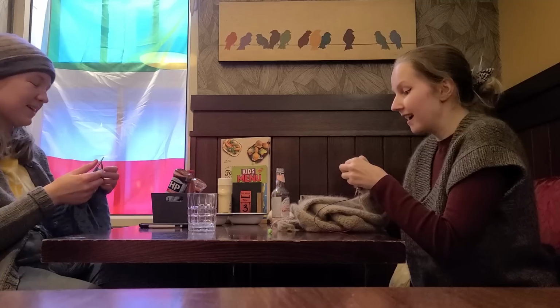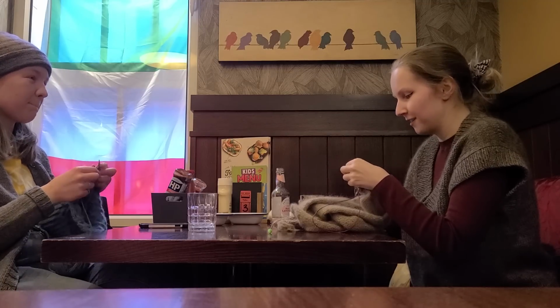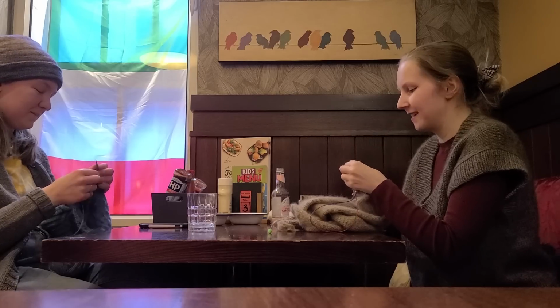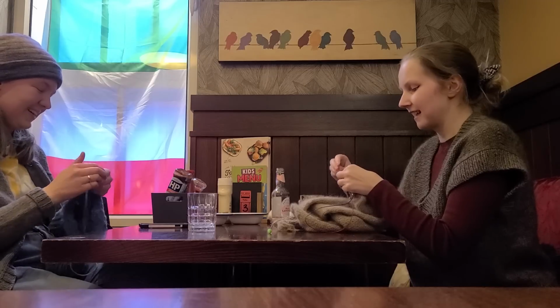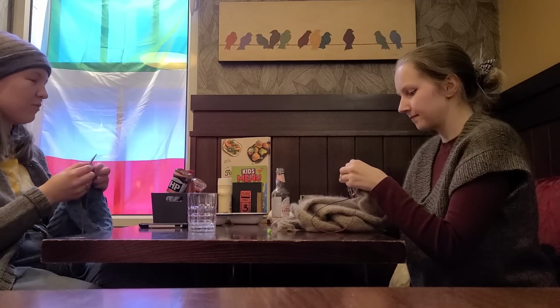But yeah, I was trying to finish the ribbing of my April cardigan. I didn't manage to do that in the pub, but when I came back home that night, I was then able to do the ribbing and bind it off with the classic Italian bind off. Tried it on, and I'm absolutely in love with that sleeve. It really motivated me to make a second April cardigan, and I've already started to look at yarns.